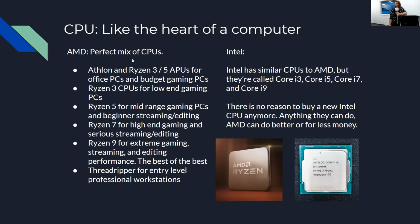They have everything covered, from low end to high end to why are you spending $6,000 on a CPU? On your low end stuff, you've got your Athlon and Ryzen 3 and 5 APUs. I believe that's accelerated processing units or something like that. This is great for your office computers and then your budget gaming PCs, up to $150 at most. So that's a really good way to get yourself started on a budget, or if you just want something to putz around with at home.